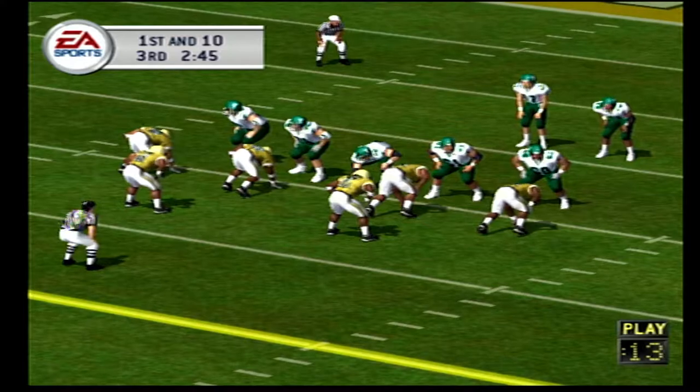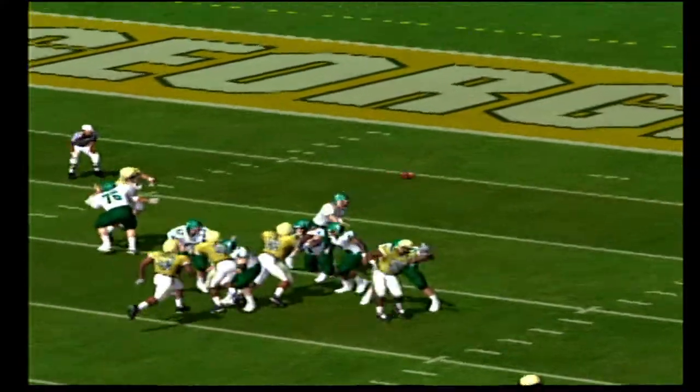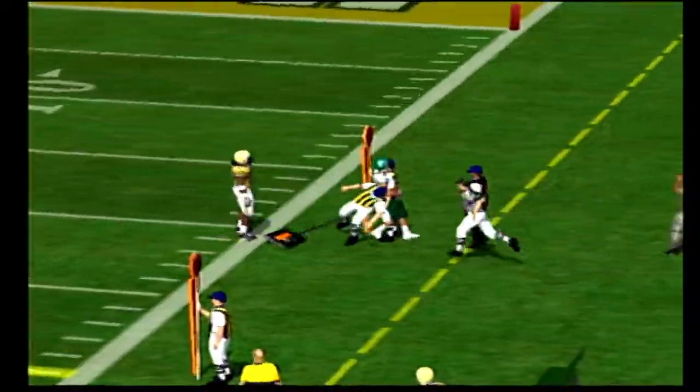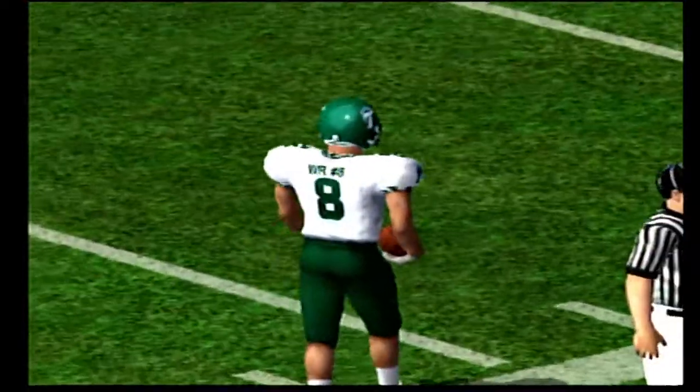The Green Wave come out in the shotgun. Number 17, back to pass. Number 8 with a catch. Just a yard there. 1 yard gain on the play.